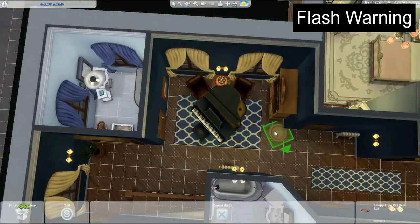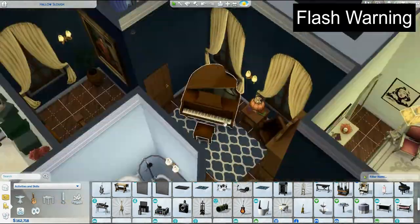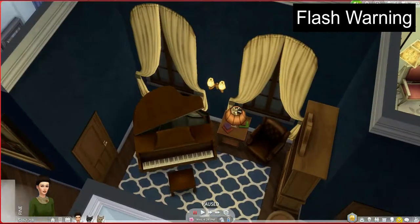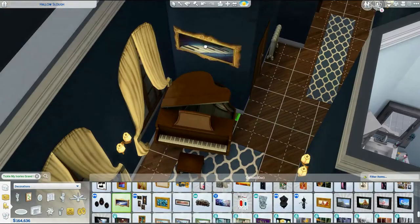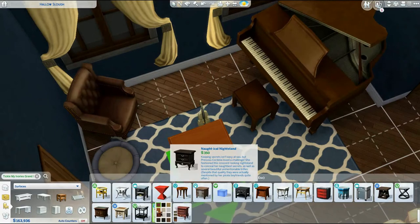Here's me trying desperately to fit this piano in because this house needed a piano. I think I ended up flopping it, though. Oh yeah, here's me walking through very quickly trying to get the styling right. Don't mind me. I apologize about the flashing back and forth. That's what happens in a giant closed-off house like this. I will put a trigger warning at the beginning of this video, though, for that bouncing back and forth.